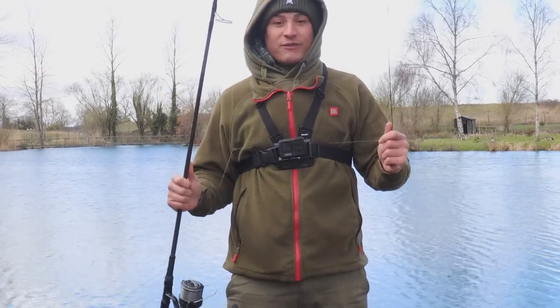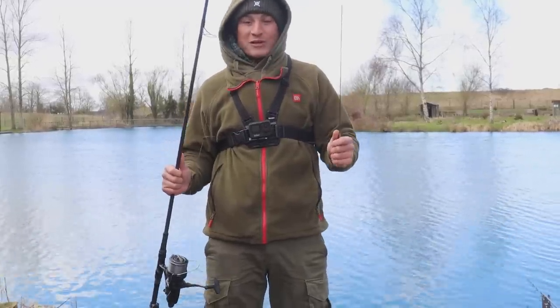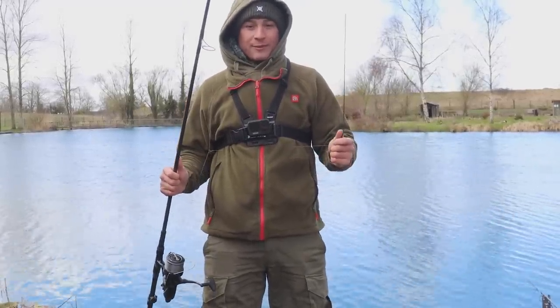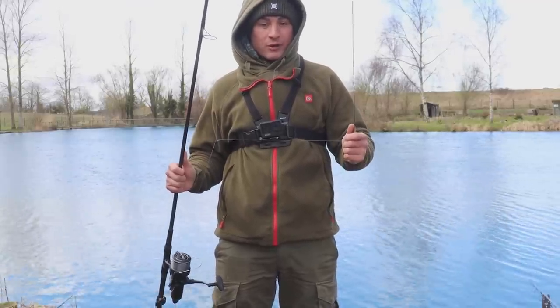Now, I've never fished zigs. This is the first zig rig I've ever tied. I've always watched videos on zigs and I'm trying to build my confidence in something new. So I thought, why not?